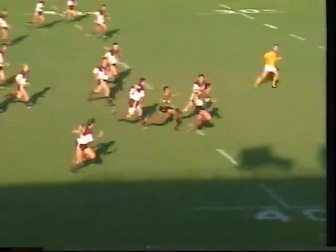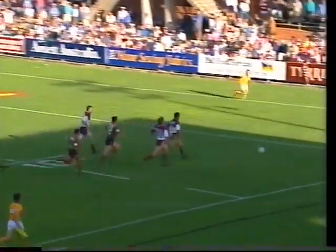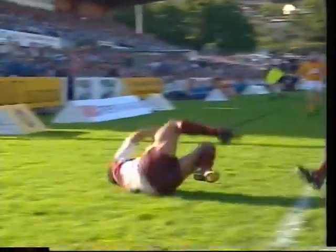Here's South with another break. Doniger strides out. Trindle goes with him. Doniger doesn't know that Trindle's there. Kicks ahead. Ridge is there to clean it up for Manly. Oh, well, it's turned out fine for South in the end.